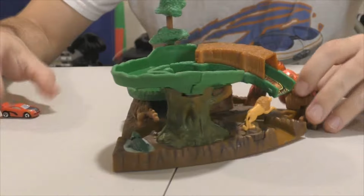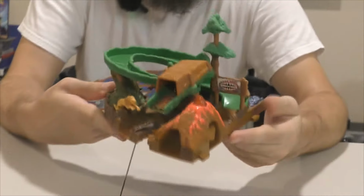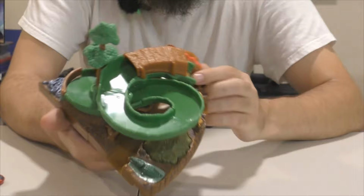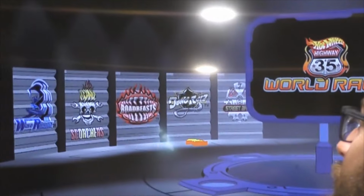All right, JoMo, is there anything else we want to say about the RoadBeasts set? I just really want to compliment the detail work that's done on all of these Atomic sets, just in general. Yeah, all these sets are fantastic. Really impressive looking. I also just love the aesthetic of this era. All right, JoMo, what set is next? Dune Ratz.